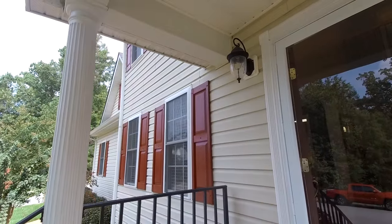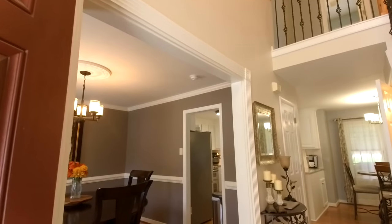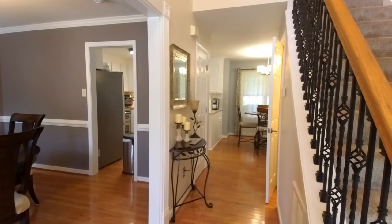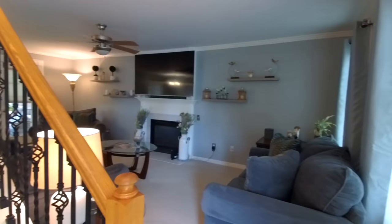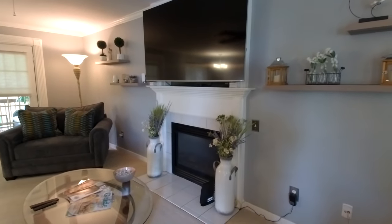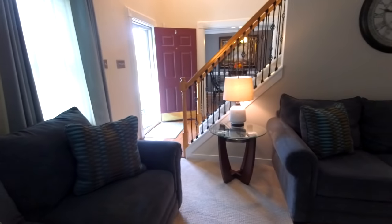We've got that low maintenance exterior. This home has been upgraded in many areas. And as we come in, here to the left is our formal dining room. Notice we've got the beautiful wood floors. Straight back is going to be our dining area and our powder room. Of course, our stairs going up, and to the right is going to be our beautiful family room. We're going to start here in the family room, which features a gas log fireplace. Notice that nice large television they have over the fireplace. I know that would be an amazing feature for my sports fans that are out there.